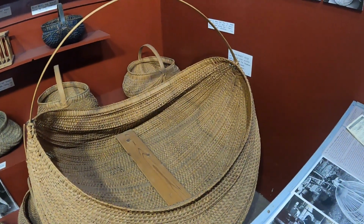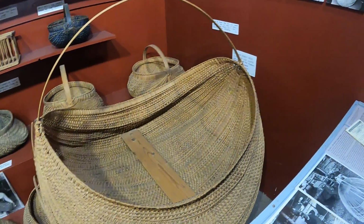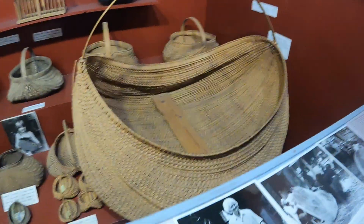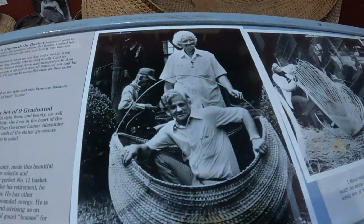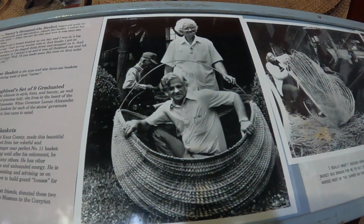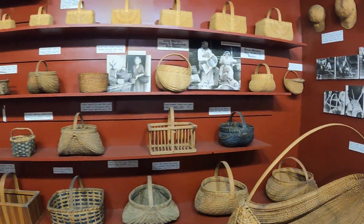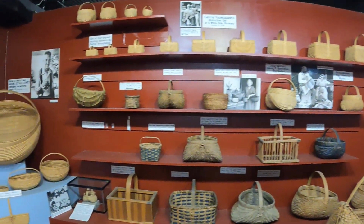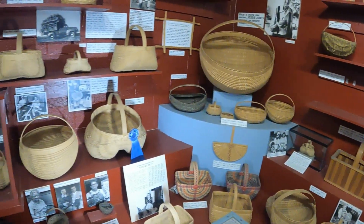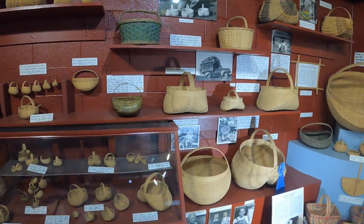So they spent 9 months, Russ and Nancy Ross, to build this ginormous basket for the museum. And just to give you an idea how big it actually is. Well, she and a lot of people donated their older baskets, egg baskets, etc. here as well. But she made quite a few of these. They did, actually.